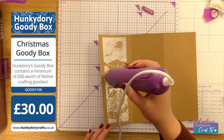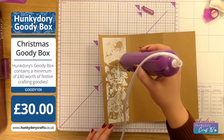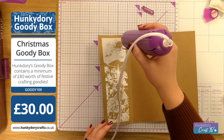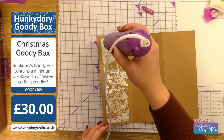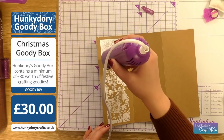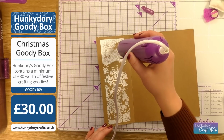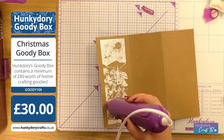I'm pretty sure I did this same demo when we launched these stamps, because the effect is just really, really nice. So I would have maybe liked a bit more coverage on this top bit here, but I'll show you a tip for how you can sort of fix that. Let's go back down onto these houses.